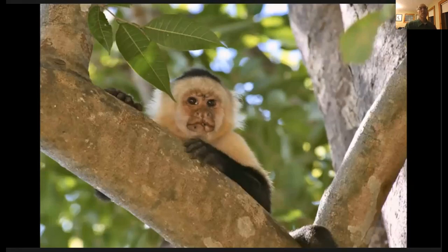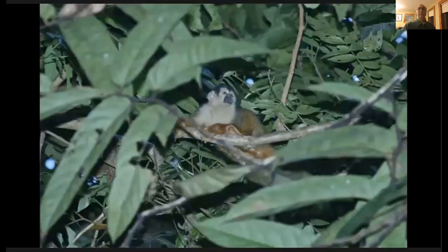Three monkey species in Costa Rica. This is the white capuchin monkey. I have lots of stories. I'll just say that they are very nasty little guys. They're omnivores. They feed on all kinds of things. Spider monkeys are arboreal monkeys, swinging from trees, and they're often very high, very difficult to see.